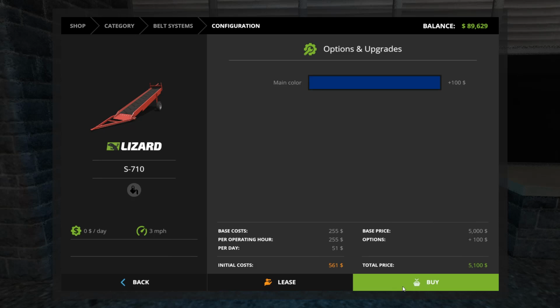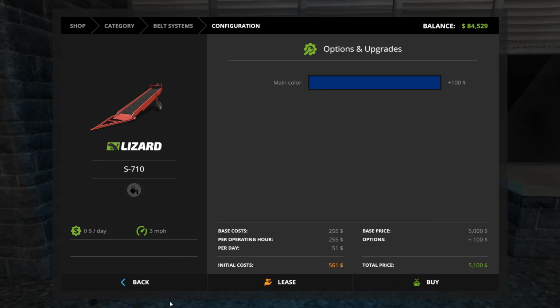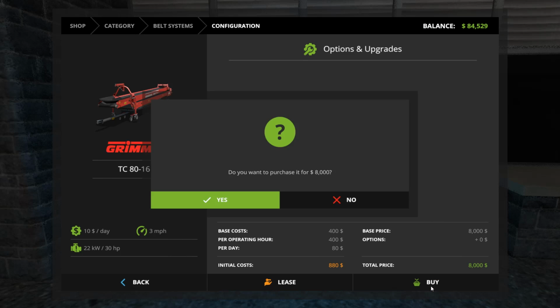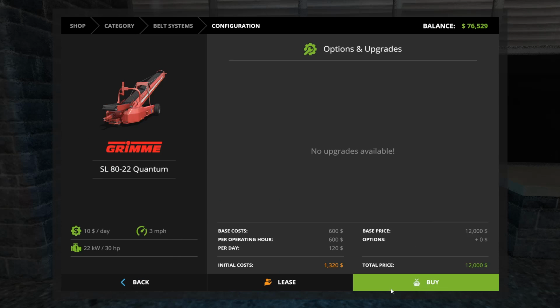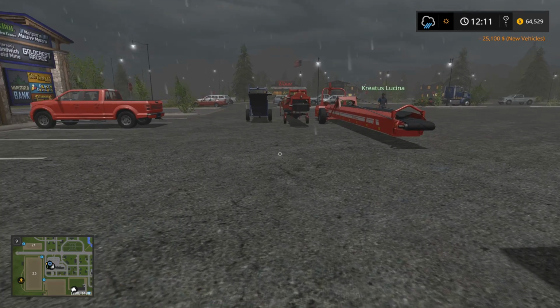I'm pretty sure I've run wheat through that Grimme, but I don't remember. Through that RH, but I don't remember. I got the Lizard blue, but I wanted them all blue. That's fun.